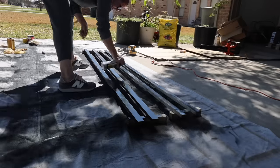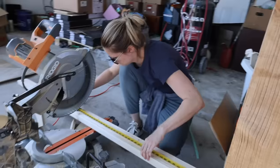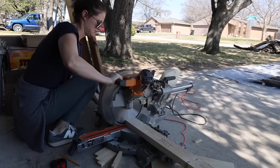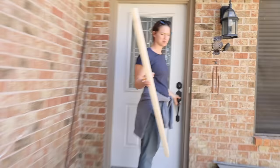While the spray paint dried, I switched back to working on the mantle. Next, I cut a 2x4 that I would secure to the bricks so that I could attach the mantle to that.